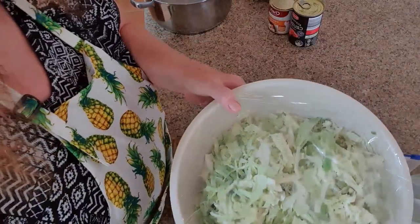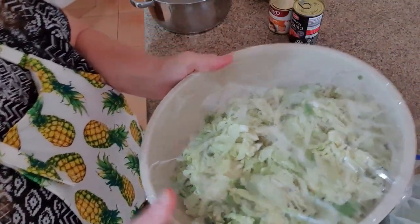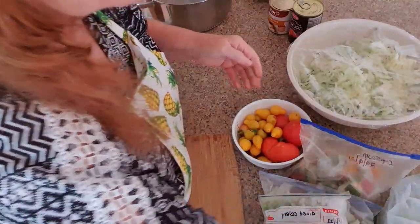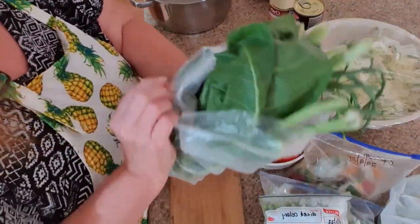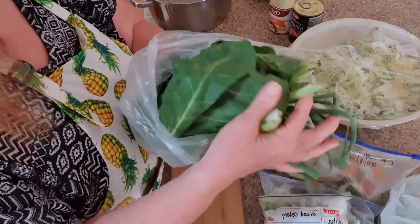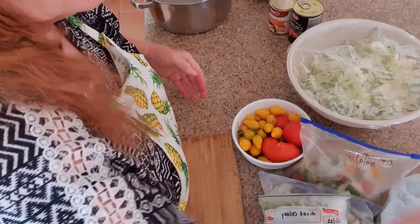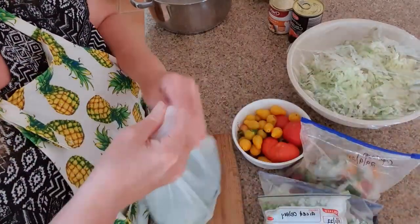This is cabbage that I have already sliced up. I sliced it all up yesterday. I won't be using all of it, but I'll be using a lot of it. In my bag here, I've got my perpetual spinach, and the stalks will be cut up as well and added to the mix.